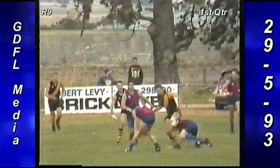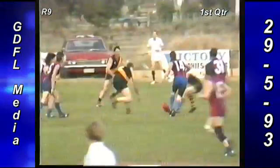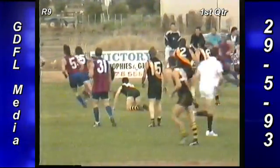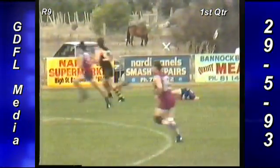The drop punt pass there from Lurie. Look for his teammate there too in Travail, and the Fish couldn't take the ball cleanly. The loose one spills free now. Players going in rather strongly, and it's good to see too in this match of the day for GDFL football. Sees the loose ball now.